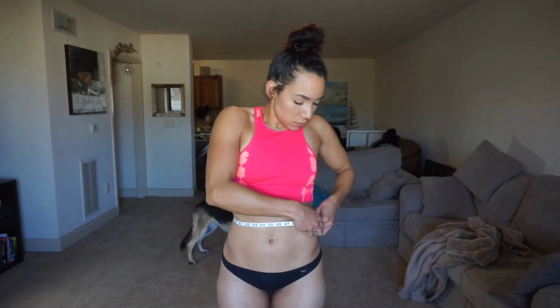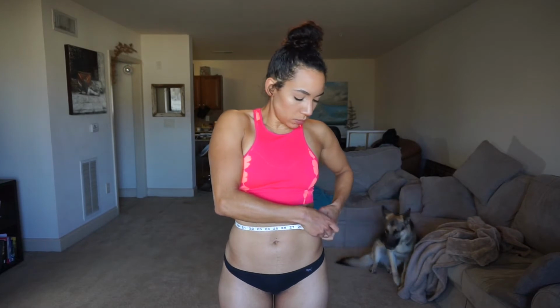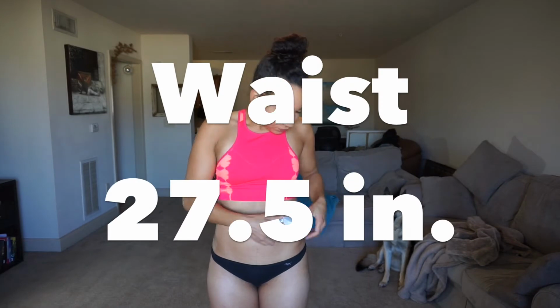So, since all I really care about is my waist to hip ratio, that's all I'm measuring. I don't really worry about the other measurements, I can just see those. But I do like to track the waist because it's really hard for me to get it to shrink. So, it looks like I'm at 27 and a half. For my waist, which is actually pretty friggin' small. I don't have a naturally small waist, so I have to build up my shoulders and my back and my legs and hips in order to make my waist look smaller.